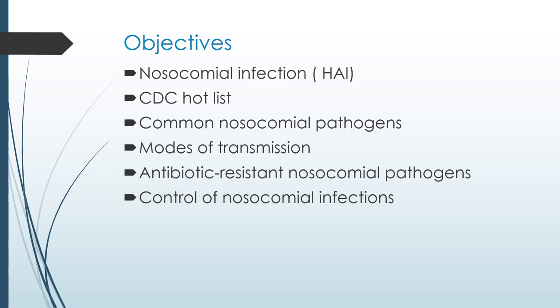The CDC has listed certain organisms that have been a problem in most hospitals. Modes of transmission speaks to the fact that many of these bugs get transferred from one patient to another, from one ward to another. You cannot forget about antibiotic-resistant nosocomial pathogens, which represent the worst of the worst. And finally, we will speak about the control of these nosocomial infections in the hospital.